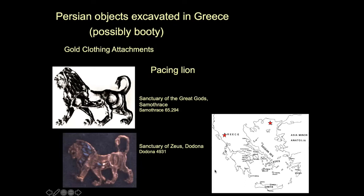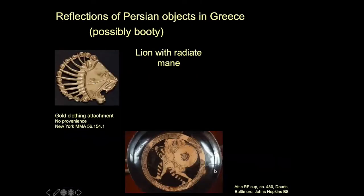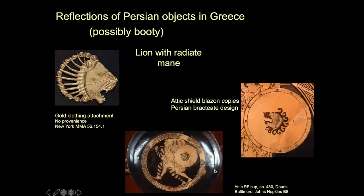But other gold attachments, like this lion head with radiate mane, must have been recovered by the Greeks. I insist on this because the image type suddenly appears as a shield device in an Attic red-figured painting about the time of the Persian Wars.